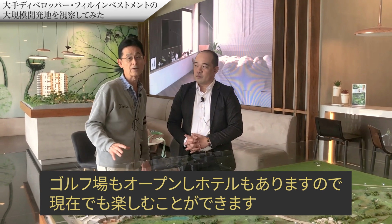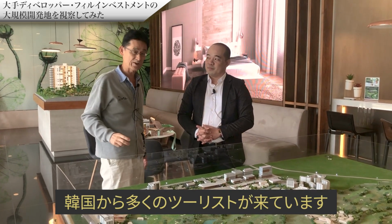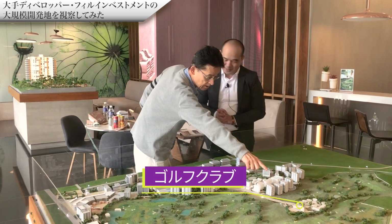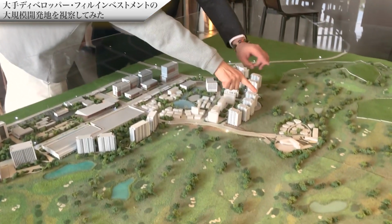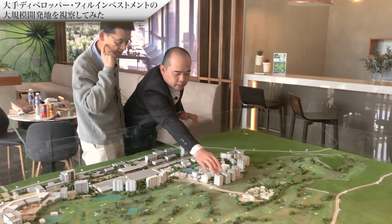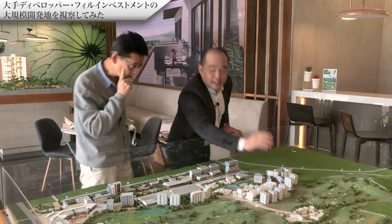楽しむというのは今でも全然できます。実際、韓国からたくさんのツーリストの人が毎週末に来ているという状況です。Right. And this will be the golf club area. Yes, golf club. ここね。The middle, yes. Golf club. Okay, okay. What is this? Those structure? These are villa? Yeah, villas. These are villas. Yes, existing villas. This is for sale. So this is the no, actually. So this is the existing villas in the area.